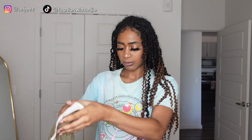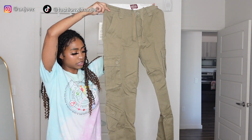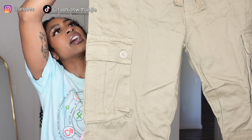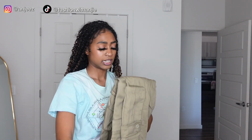And then the other thing that I got 2 colors of, and I think I also got 2 sizes of it too, because I didn't know how they were gonna fit, are these men's cargos that everybody's been wearing. I love cargos. I especially love men's clothes. When it comes to cargos and shirts, tees, men's are the best. So these are the cargos. And I got them in this, I guess this is olivey, or they call it light khaki. So I got these in the light khaki color.